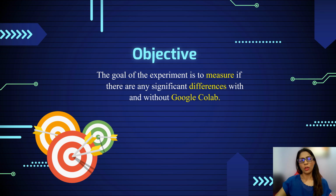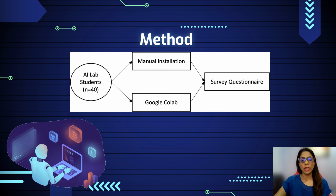The goal or the motivation of this study is to conduct an experiment to measure if there is any significant difference between the current practice of using manual installation versus using Google Colab as the tool. In evaluating the technology enhanced learning intervention using Google Colab, a web-hosted Jupyter notebook for the course of artificial intelligence, and a survey questionnaire experiment have been adopted.